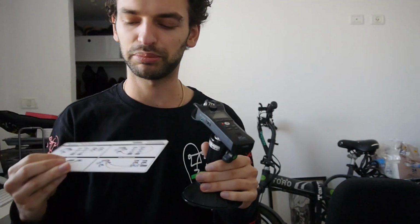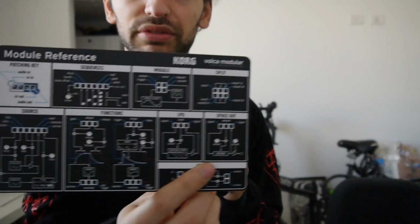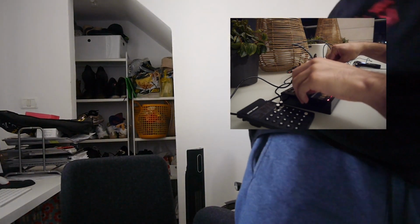Unfortunately, I forgot to include this when I sold my unit, but this is the module reference guide right over here, and it will take you a while to understand what each of these do, especially for me, because I was coming into this not knowing a lot about modular synthesis. I only have the Bastel Castle to compare that experience to, so this was useful for coming up with really simple sequences, and in that respect, I'd just like to have this here.